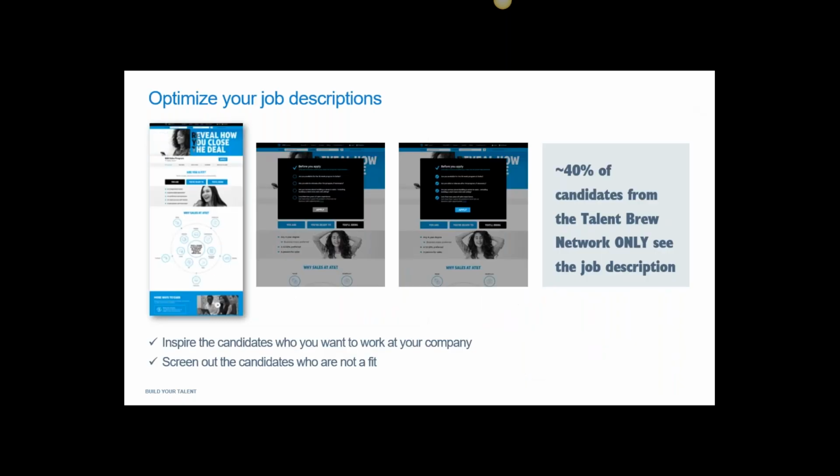Job descriptions. I know job descriptions are pretty broken if you look across the board. A lot of people just copy and paste the same general job descriptions that have been showing up on the web since the 90s, and there's a ton of ways that you can optimize your job descriptions, and it goes even beyond just rewriting the job description or looking at the job title. For TMP clients, we're seeing on average around 40% of candidates are only seeing the job description.